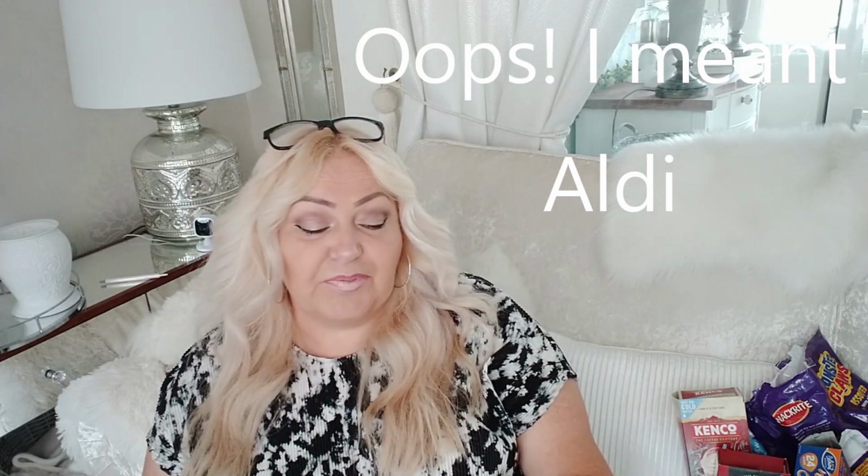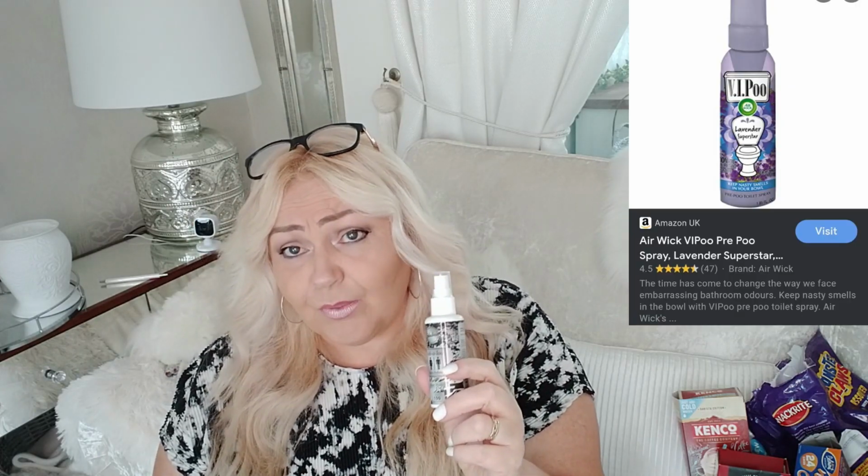I also picked up this Fabulosa. This was also in Aldi, and it's the VIP, is it called VIP? Which you spray down the toilet after you've been to the toilet. Now, that normally retails at £4, and this Fabulosa one is being sold in Aldi for £1, so that's a saving of £3. I've never tried this product before, but I did have a little spray and it was really nice. I don't go to public toilets.